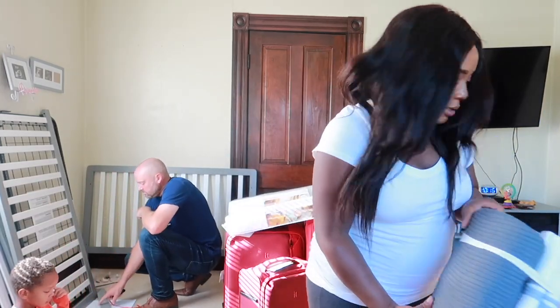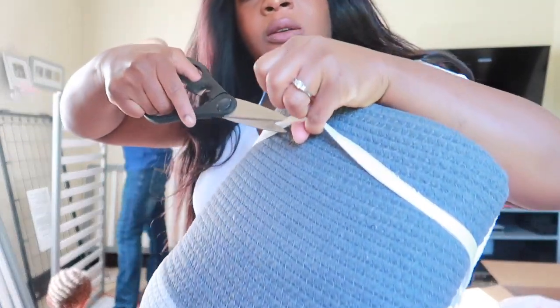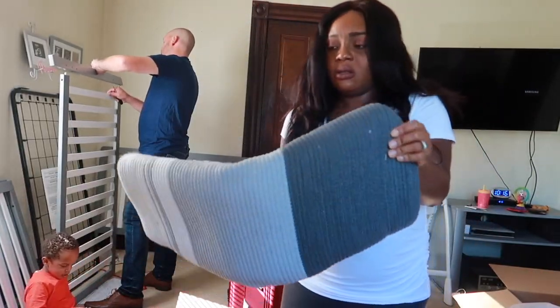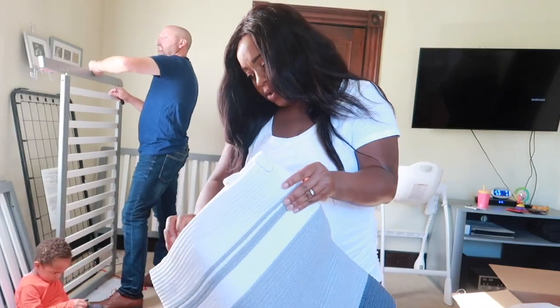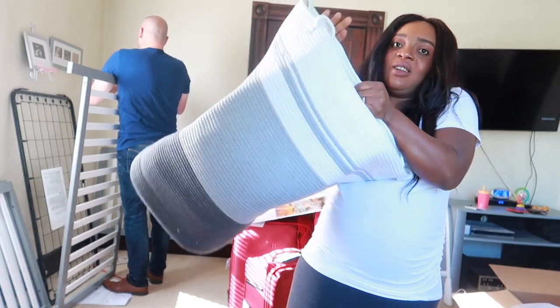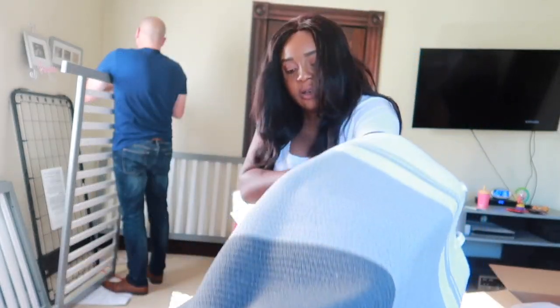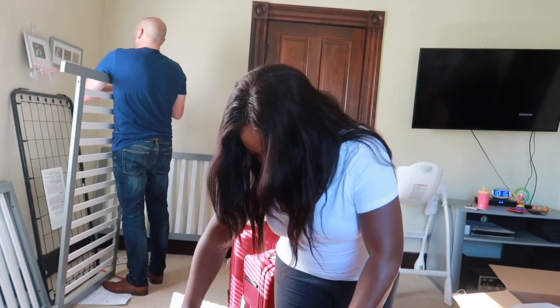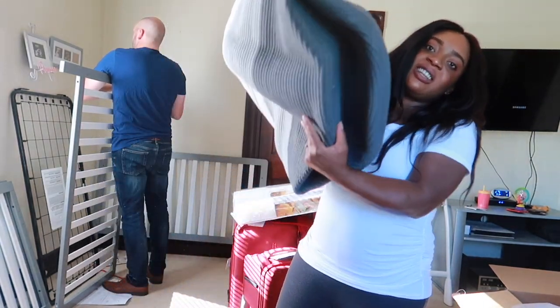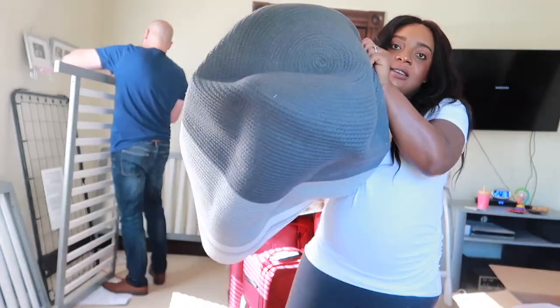Where's the scissors, bud? Just cut it. This is it. Oh, that's huge. It's even hard to open it. Hard for you guys to see. She's gonna have a whole lot of dirty clothing in it. Right, guys?